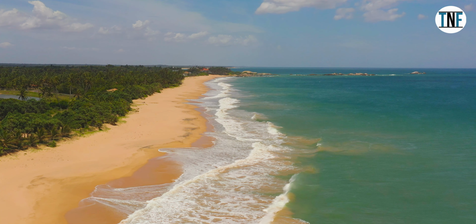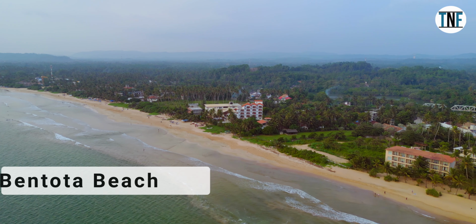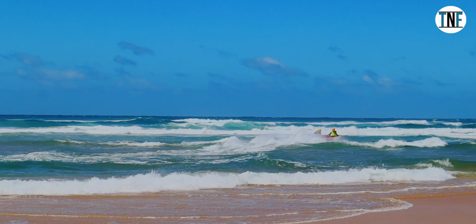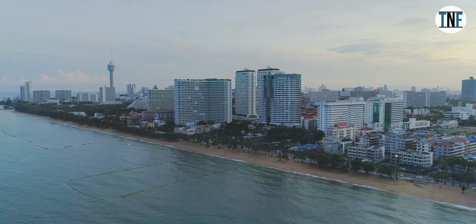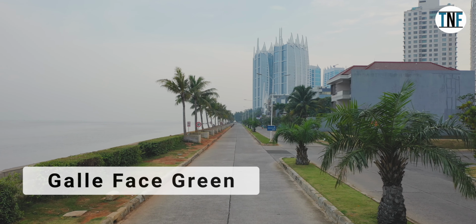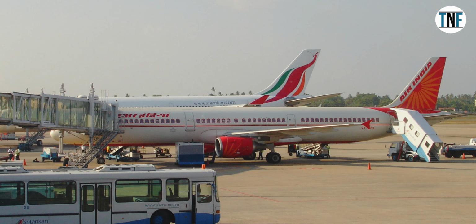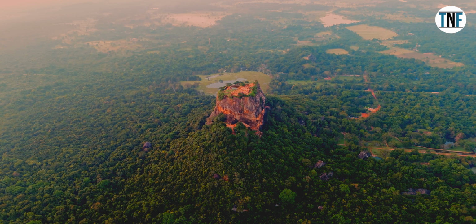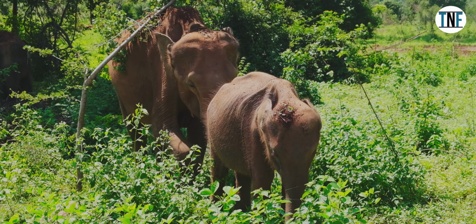Day 14. On the final day, we enjoyed a relaxed morning at Bentota Beach with optional water sports like jet skiing and banana boat rides. By afternoon, we drove back to Colombo for around 2 hours. We did a short city tour covering Galle Face Green. Finally, we headed to the airport for our flight back to India, ending our 14-day Sri Lanka adventure filled with beaches, temples, safaris and hill country charm.